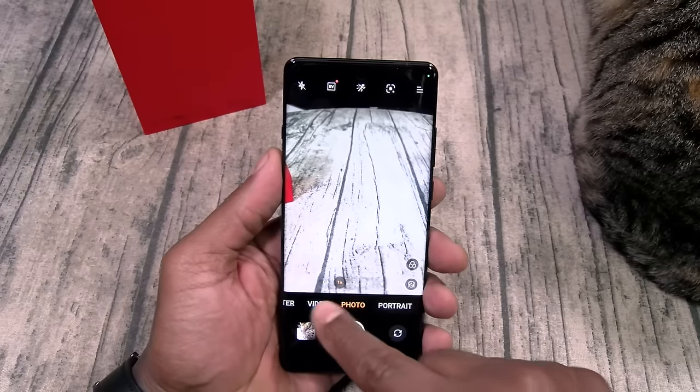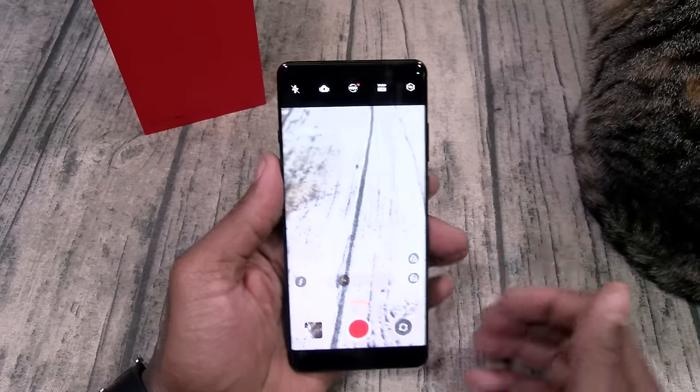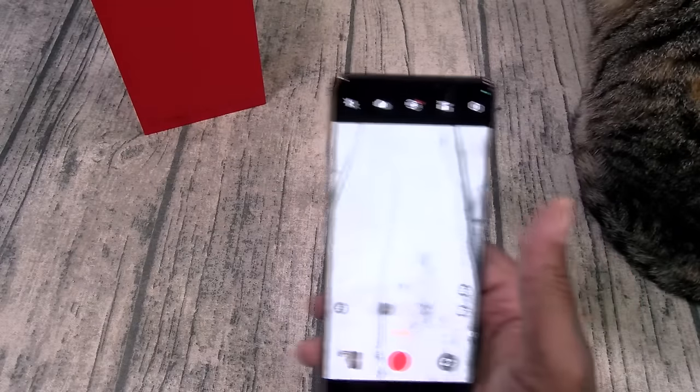For photos, also, I gotta mention, on the front-facing camera, you got 4K 30 frames per second. Now, with the Oppo, you got 4K 60 frames per second. So, keep that in mind.